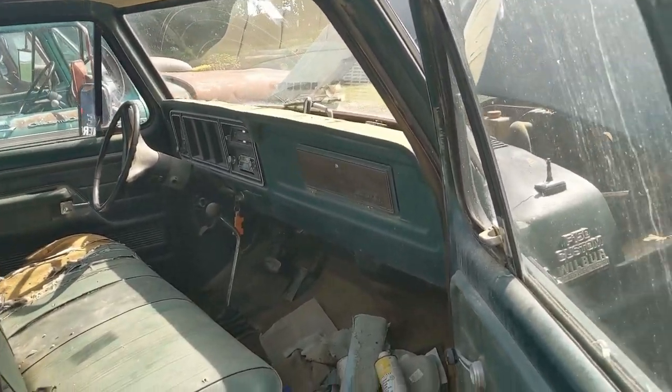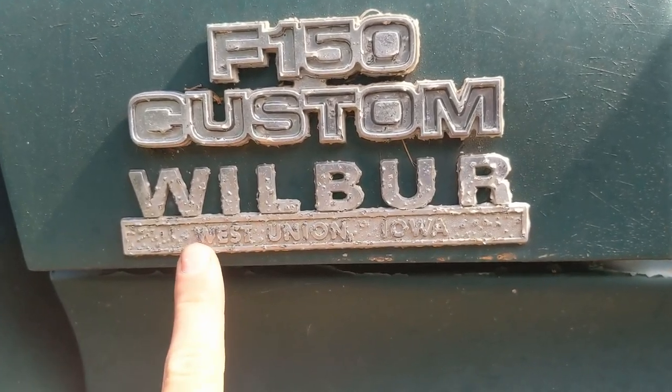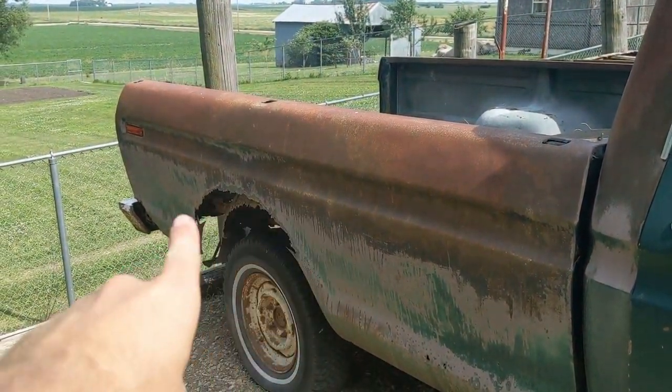What a machine. I will say one thing I love is dealership badges. Wilbur, West Union, Iowa. So this has been an Iowa truck its whole life. And that would explain all that back there. That is crusty.